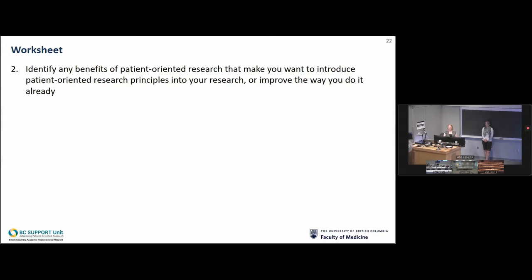So we're up to number two on the worksheet: identify any benefits of patient-oriented research that make you want to introduce POR principles into your research or improve the way you do it already. So we'll give people a minute or two on that. Maybe somebody at one of the other sites will end up sharing as well. So we'll give you a couple of minutes.